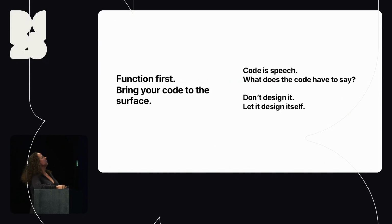Right, sorry. Anyway, quick tip for developers, function first, bring your code to the surface. I also do quite a bit of back-end work as well with data. And I just like to think about how that interfaces with my front end and how much front end I can actually get rid of to let the back end come through, because that's actually what people are interacting with.